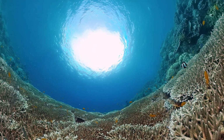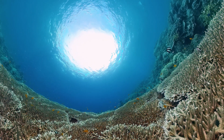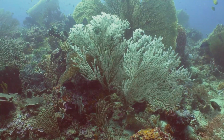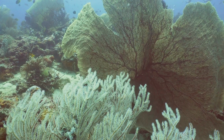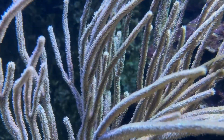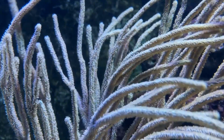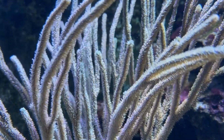As human activities increasingly impact the ocean, protecting seamounts will be essential to maintaining the health of marine ecosystems. With further exploration, we may uncover even more secrets hidden within these mysterious underwater peaks. Seamounts remind us that even in the deepest, darkest parts of the ocean, life finds a way to thrive.